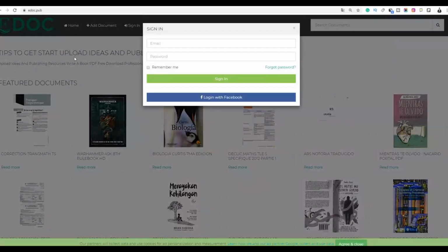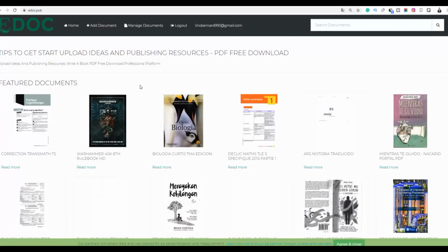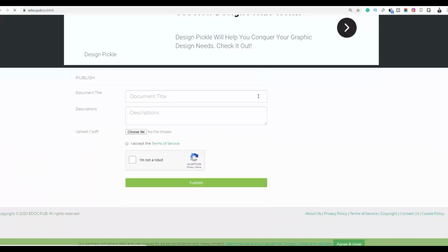Once you register, you're going to be able to add your documents on this website, guys. Once you sign up for a free account, all you're going to do is click on add documents. You're going to be able to add your documents here for completely free, and you're going to be getting a lot of free traffic.